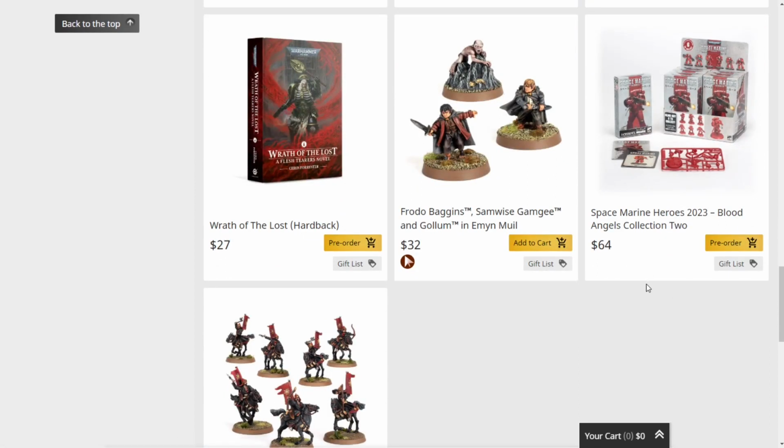And then we also have the Space Marine Heroes 2023 Blood Angels Collection 2. And it's $64 for the 8 models that come in this box set. You'll get 1 each of the 6, and then you get 2 extras. This is, again, one of those situations where I probably would not hesitate on these. $64 for this is kind of a lot when you think about the fact that it's 8 Space Marines, but these always sell out really quick and are always tougher to get later on if you decide you want a specific guy or you wanted to pick this box set up. So again, one of those items where if you're interested in it, I wouldn't hesitate.